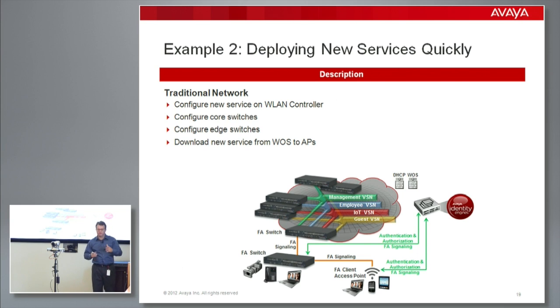So let's take the example, employees that are using company-sanctioned devices, that could be one service. Employees that are using their own personal device, that could be a second service. Those two different services have different access privileges and so on. The AP can detect if the employee is coming in on a personal iPad or if it's coming in on a company-sanctioned device. The AP will then, from that SSID, send it up into the network on one of two different VLANs.